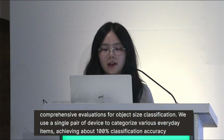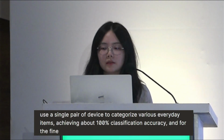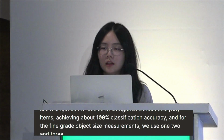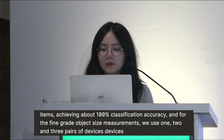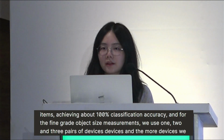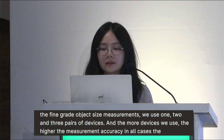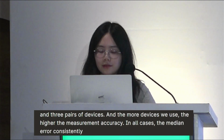And for the fine-grained object size measurements, we use 1, 2, and 3 pairs of devices. And the more devices we use, the higher the measurement accuracy. In all cases, the median error consistently reaches the millimeter range.